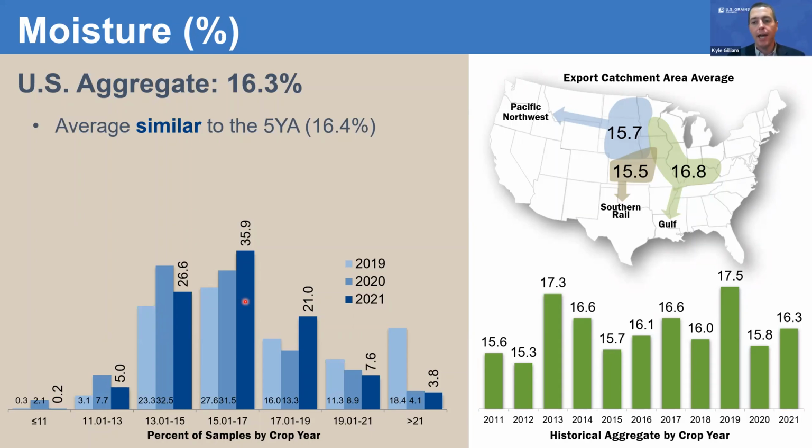Of course, we want to export it at around 14%. So the lower they can harvest at, the less drying has to take place. And so 16.3 is actually pretty good moisture content for harvest, leading to a lower amount of drying that needs to take place for this year's crop. When we look at it by export catchment area, the Gulf came in at 16.8, and then we had lower moisture content for PNW and Southern Rail at 15.7 and 15.5.